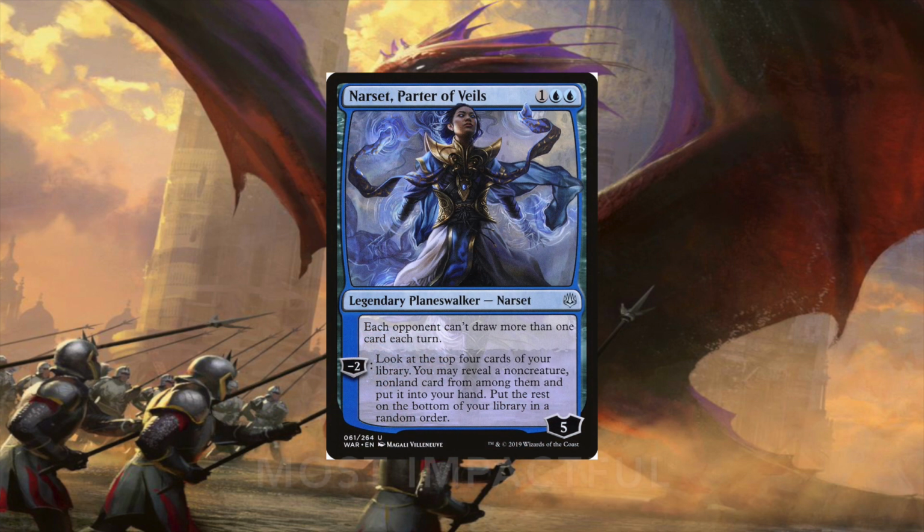So that's going to be Narset, Parter of Veils. It says each opponent can't draw more than 1 card each turn. It's basically Leovold 2.0. And the activated ability doesn't even matter that much, because that's not what people care about. I see this card a lot.